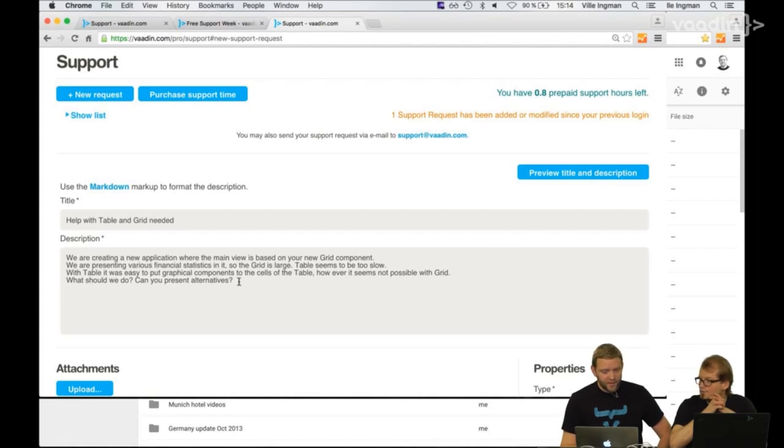In this case, the question from the customer was that they want to use the grid because they have a lot of data, and the table seemed to be a bit too slow for the use case that they had. But they would also like to have some graphical elements in the cells of the grid. Yeah. Table supported that in a more straightforward manner. They would like to use the grid, but there are some limitations. So what should they do? What could we propose to them? So this is the question.